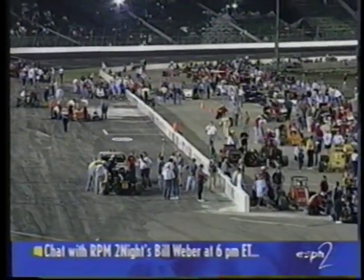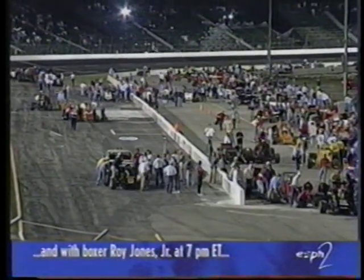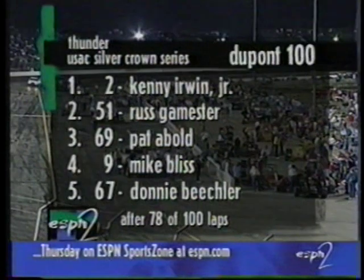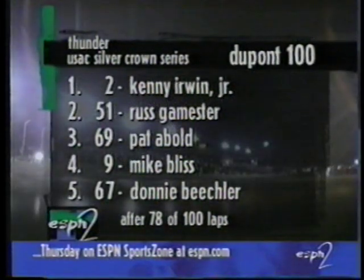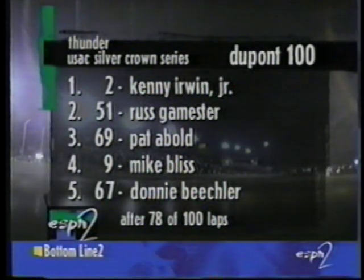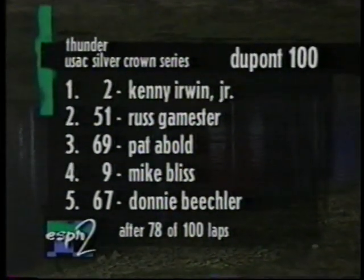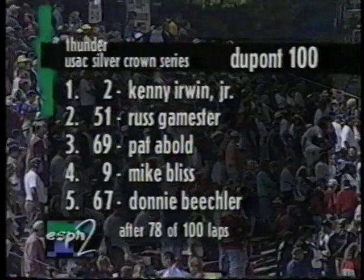All right, let's show you the top 5 now as we're under red here at IRP after 78 laps. Russ Gamester now second to Kenny Irwin. Pat Abold is third. Mike Bliss fourth. Donnie Beechler is running in 5th position. And the restart of the race can't be too far off here at IRP.